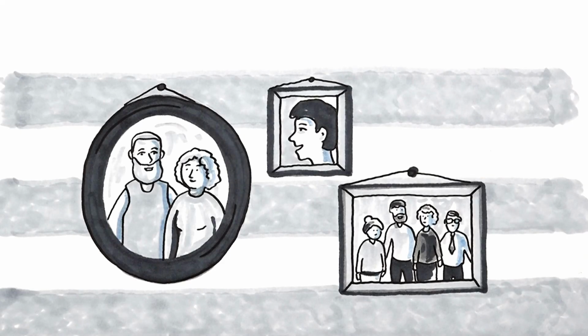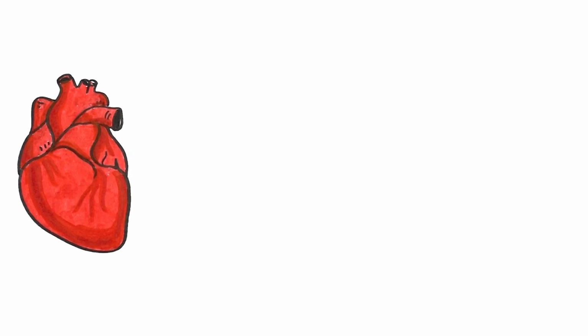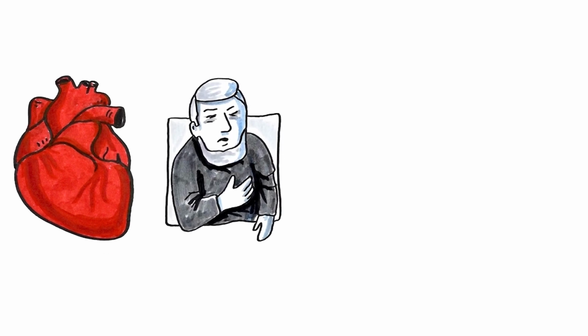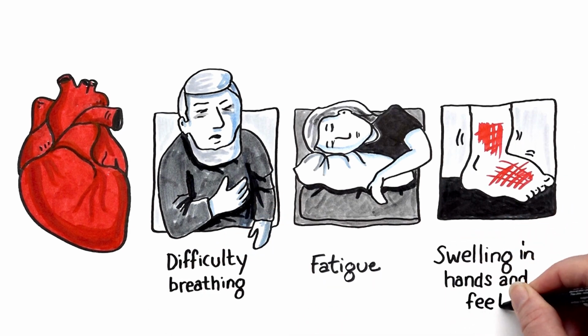You, or someone you know, may be one of over 64 million people worldwide experiencing heart failure. Heart failure is a progressive condition in which the heart muscle is unable to pump enough blood and oxygen to meet the body's needs. This lack of blood flow to organs can lead to symptoms like shortness of breath, difficulty breathing, fatigue, and swelling in the ankles and feet.